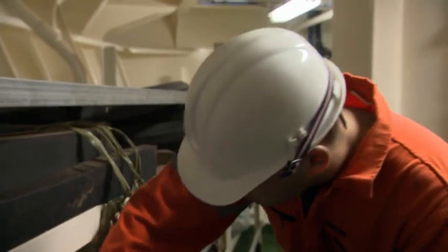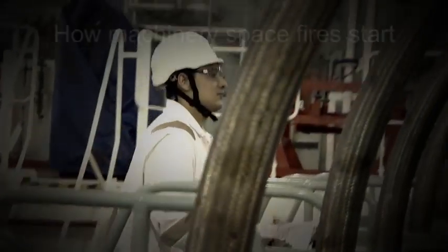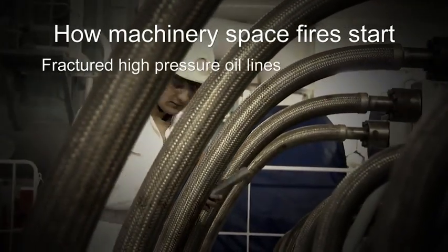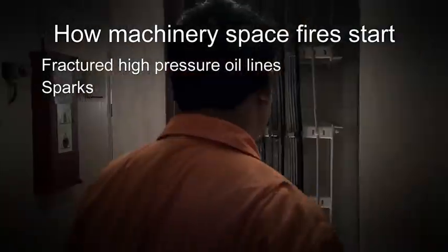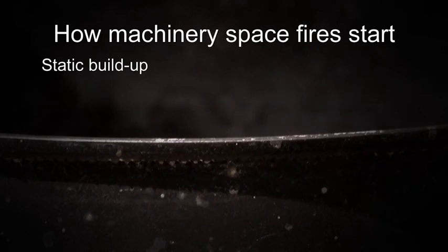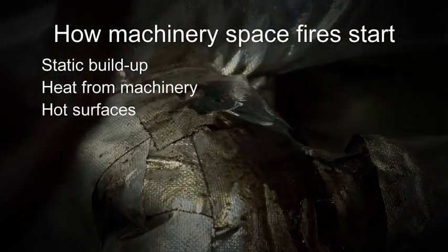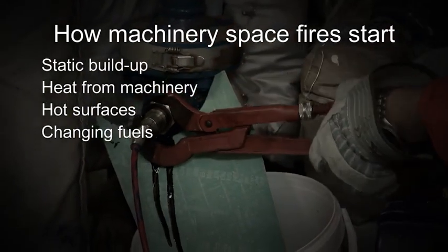Next, let's briefly look back at some key points from this program. The causes of machinery space fires can include fractured high-pressure oil lines, sparks from angle grinders and welding equipment, overheating high-voltage electric cables, the build-up of static electricity, heat generated by engines, pumps and other machinery, hot surfaces vaporizing flammable liquids, and fuel spillage problems arising from changing over to distillate fuels.